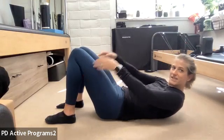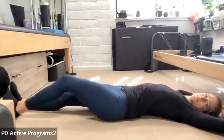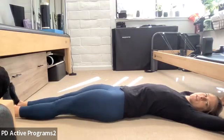Good. Wow. Some of you doing this in tabletop. Way to go, superstars. All right. We're going all of your limbs away from each other. Straighten out your legs on the ground.